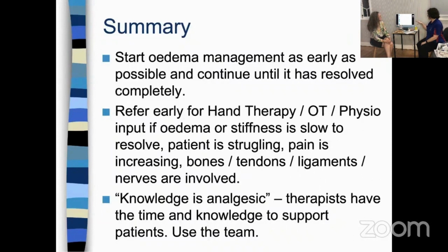And particularly refer if there are structures like bones, tendons, ligaments and nerves involved. One of my favourite sayings is that knowledge is analgesic, so it's pain relieving to know what the hell's going on. Understanding the system stops their brain going for meaning on things and looking stuff up on Google, which may not be very helpful.